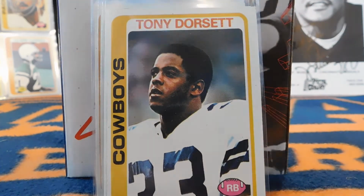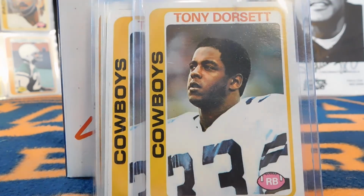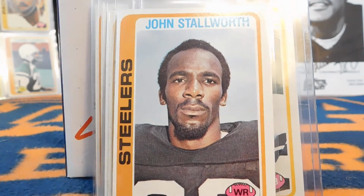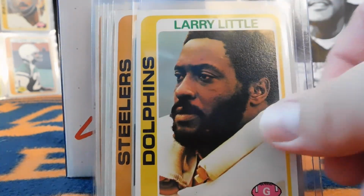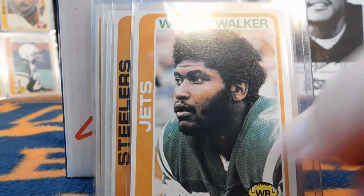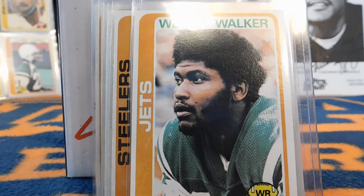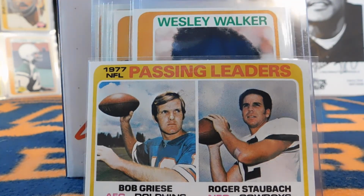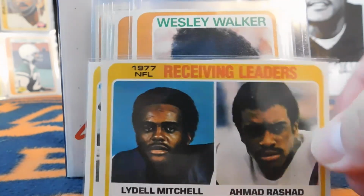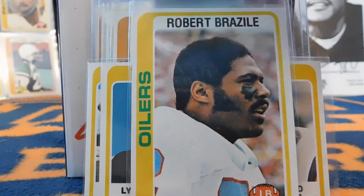Again, Tony Dorsett, rookie. That's my original one that I pulled. This one's in a little better shape. John Stallworth, Hall of Fame. We also have Larry Little. Wesley Walker, who was one of the best. He was a 2-time Pro Bowler, part of the Jets Ring of Honor. Then we have some of these leader cards. Passing leaders. We've got receiving leaders. I'll just show you a few Hall of Famers here.